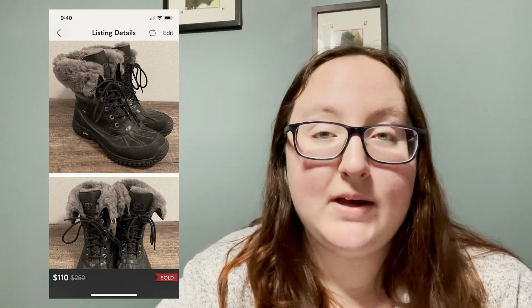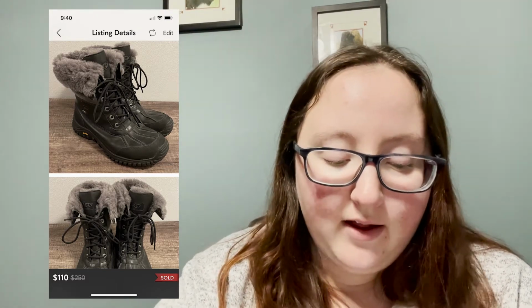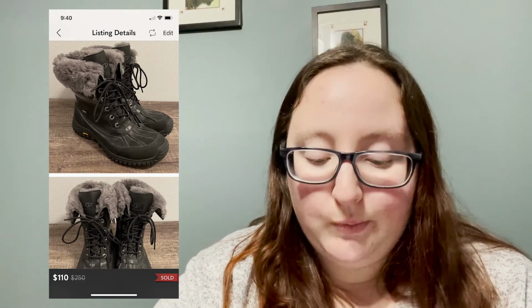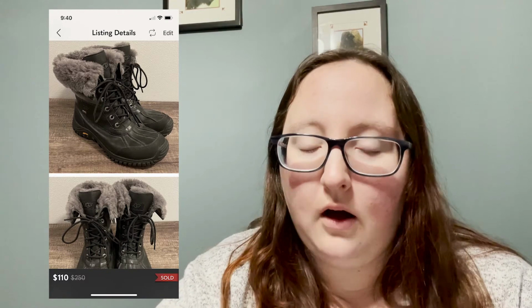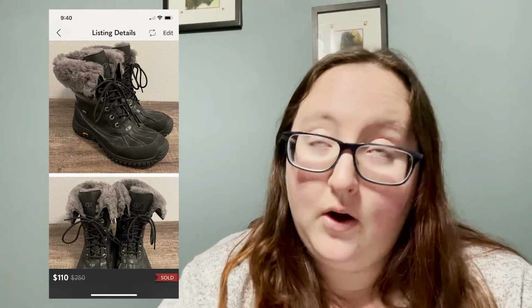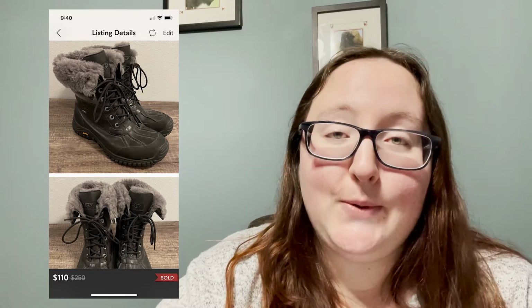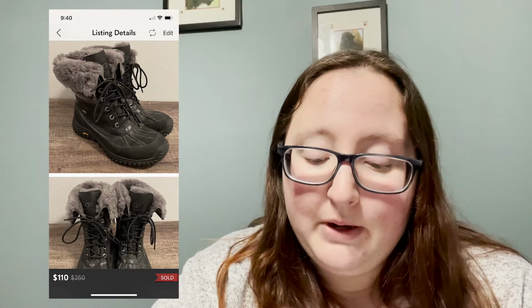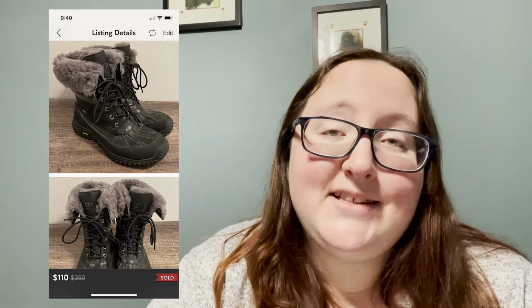This next item was my highest selling item for these last 2 weeks. It was this pair of UGG Adirondack 2 boots. I purchased them at Goodwill for $12.74. They were doing a 25% off sale that day. And so they actually sold for $110. So after my cost of goods and the Poshmark fee, I made a profit of $75.26, and they sold within 4 days of me listing.